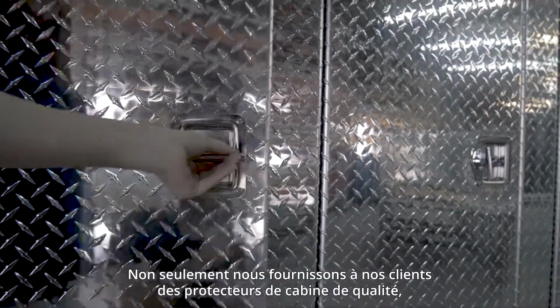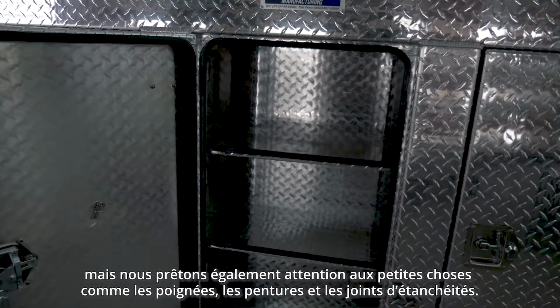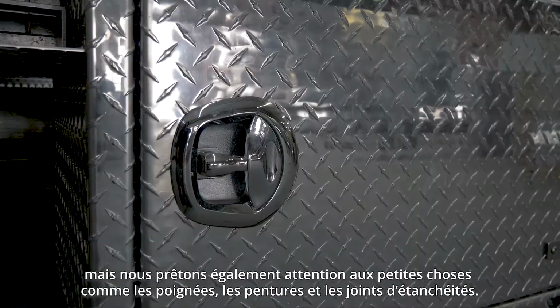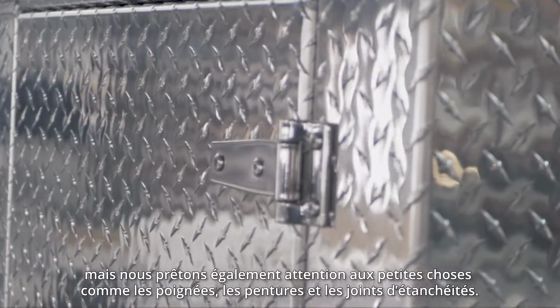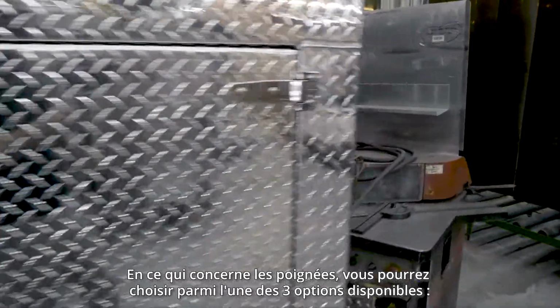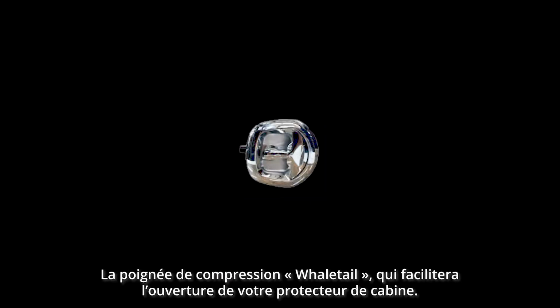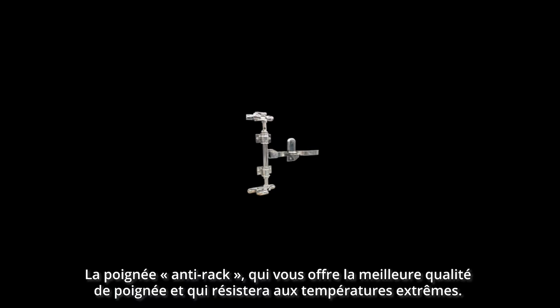Not only do we provide our customers with a quality rack, we also pay attention to the smaller things like handles, hinges, and rubber weather stripping. When it comes to handles, there are 3 options available. The T-handle, which is the most popular and cost-effective option. The whale tail compression handle, which will make your enclosed headache rack easy to open. The anti-rack handle, which provides you with the best handle quality and will resist extreme weather.